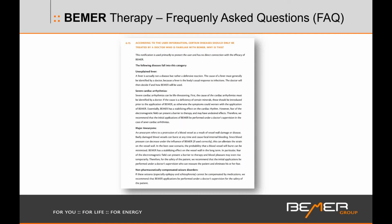It's good to know what the underlying cause of the condition is. Individuals with severe cardiac arrhythmias, these can be life-threatening, and the cause of the arrhythmia should also be identified. Also, whether they're on medications.